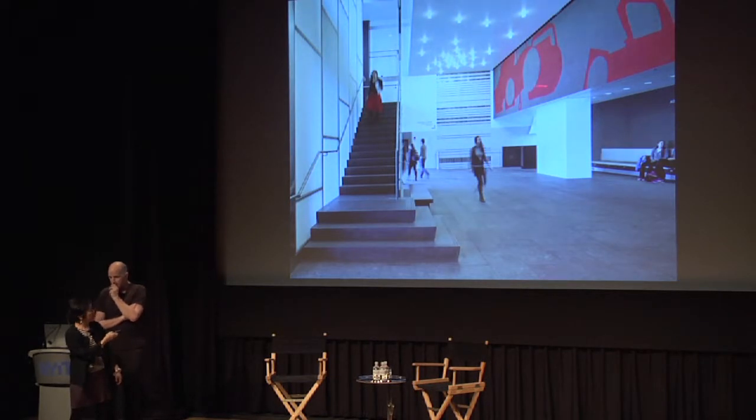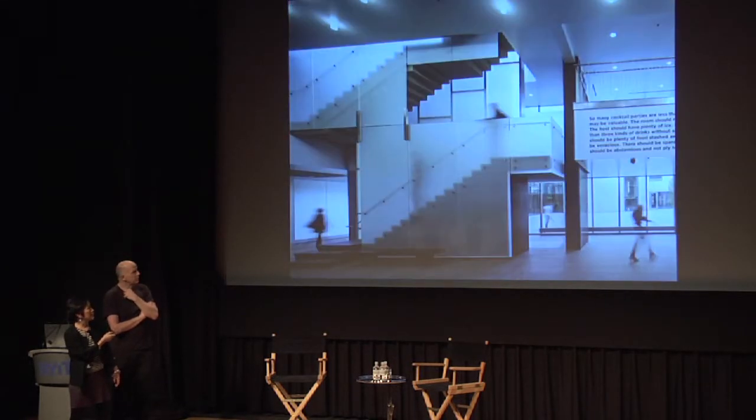And here we used glazed tile. We worked with Heath tile to make special glazes. And this is a felt. We worked with a company in New York called Leroy Manet to produce this sort of industrial felt with patterns.